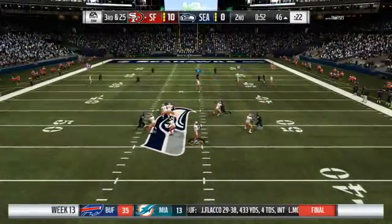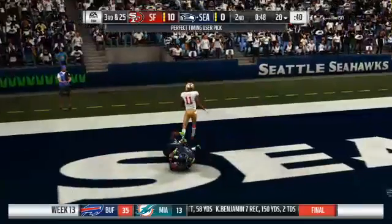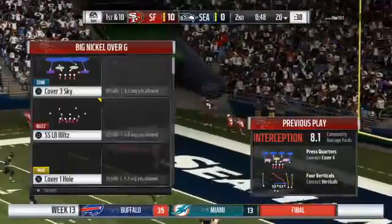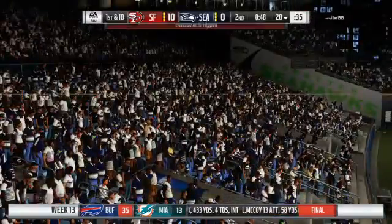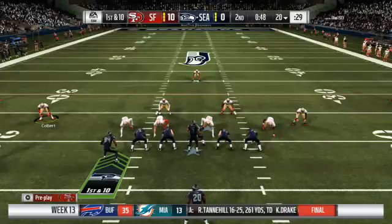Now Garoppolo. He's going to rifle one deep left side. And it'll be intercepted. Picked off by the all-pro free safety, Earl Thomas. Well, it's third down. You're in a tight game in the loudest stadium in the NFL, and it's enough to rattle even the most seasoned of quarterbacks. And here, it looks like he's not quite on the same page as his receiver. This will wind up a turnover.